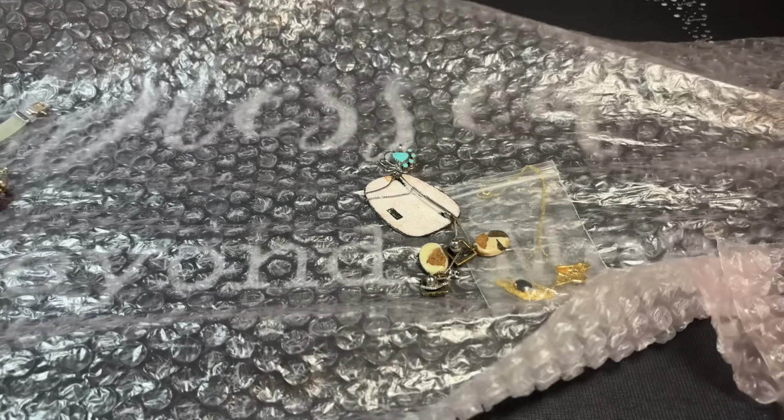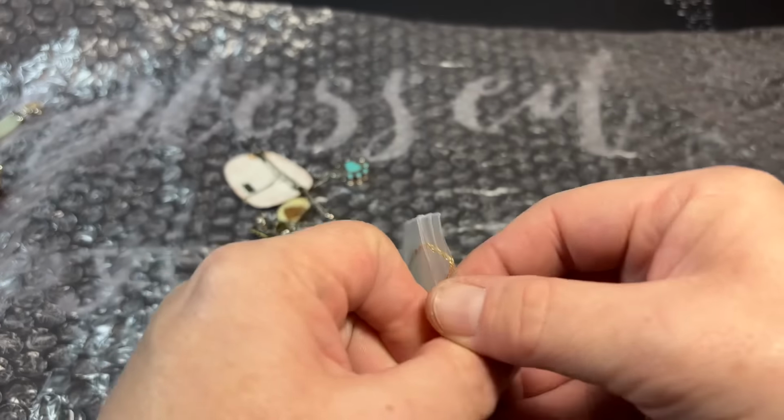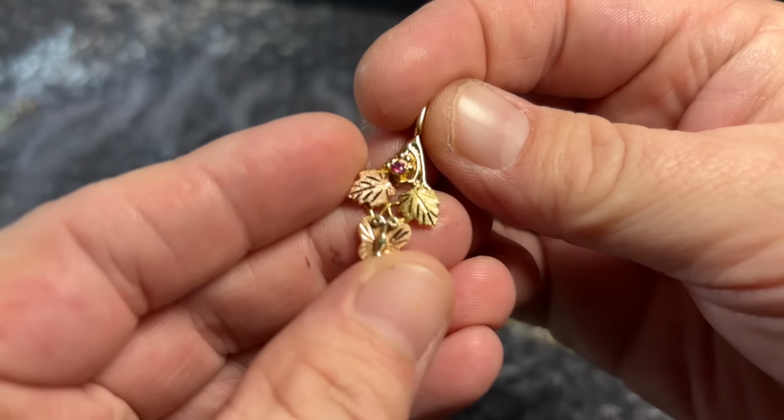So we'll have fun. You will remember this, especially because of the bubble wrap. So let's go. Oops. Oh, look at that. That's gold. Hello, gold.